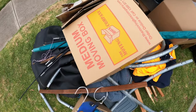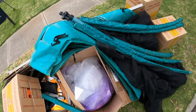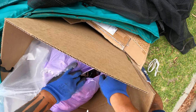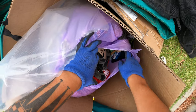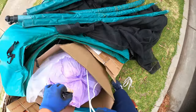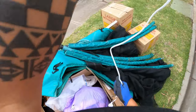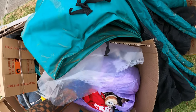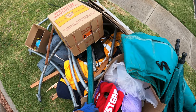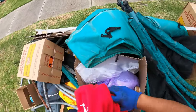Yes, we like random bits of cord. I love it. The boxes. So there's a fan with the cord in here. Oh, what are you? Okay. Phone. Beauty. Baby steps. Look at you. I've never seen that kind of jumper.